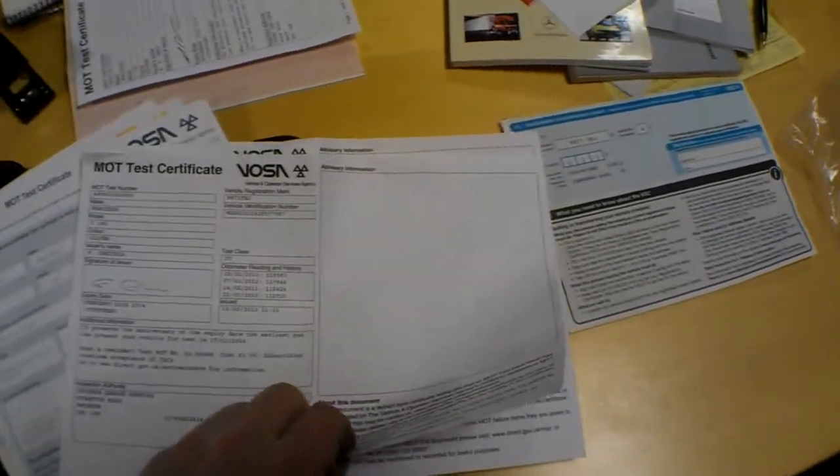Previous old MOTs are aplenty, and there we go, nice lots of MOTs. Previous MOT to that in February 2013 had no advisories, so that's pretty good news.